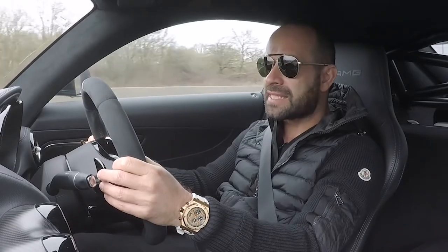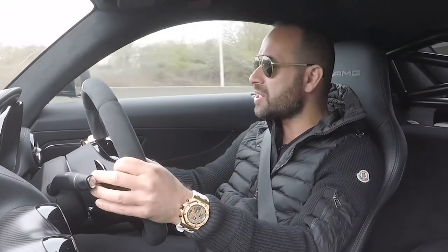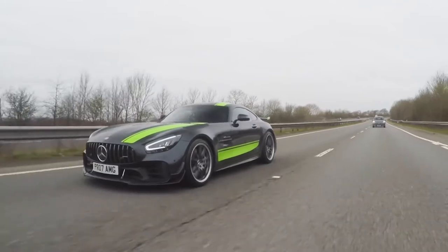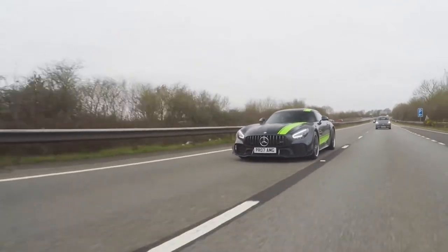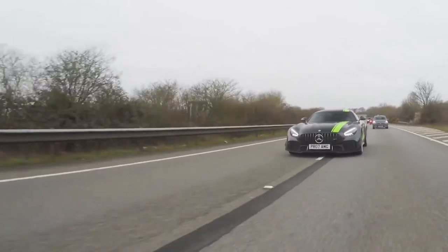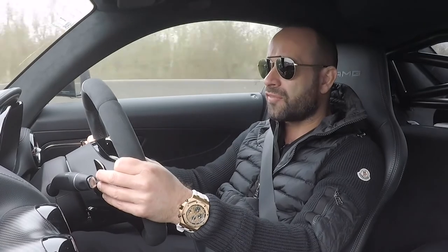You never feel that this hasn't got enough power. This car's always got power in reserve. Unbelievable acceleration. Whoa. There's not many things that feel like this when you put your foot down. It really gives you a shove in the back. Really nice. Quality product from AMG.